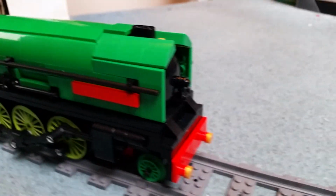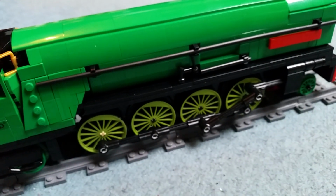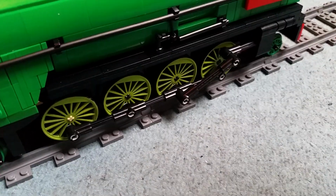And I think it's bright enough to be able to see the face of the boiler. A little bit brighter. That'll do. We may as well keep it this way around as we go onwards. So the drive wheels, yes, here we go. This is where things get interesting.